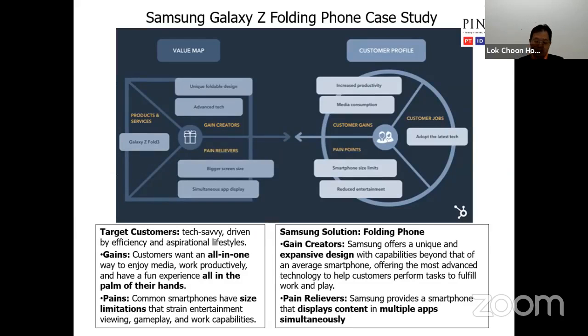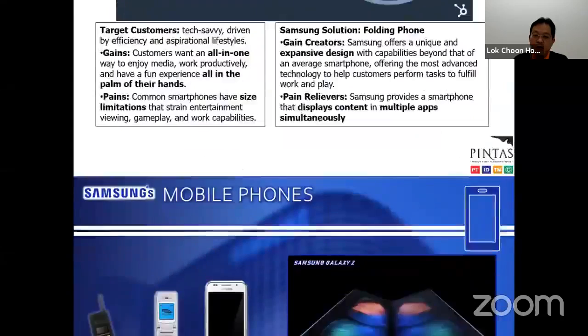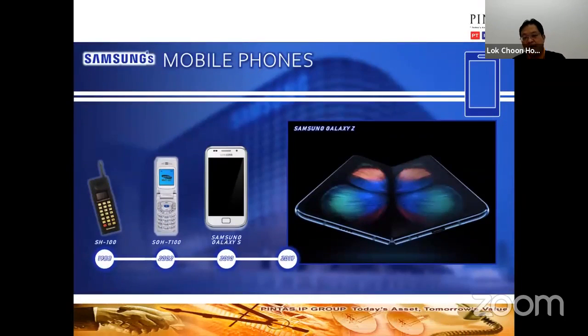So with this, you can have a phone that you can fold, expand and reduce the size. And in the expanded screen, you can have multiple displays. So this is the value that this Z phone was created for. In order to deliver this value, Samsung had to come up with some new solutions, and they also patented the solutions, and we're going to look at some of those patents today.